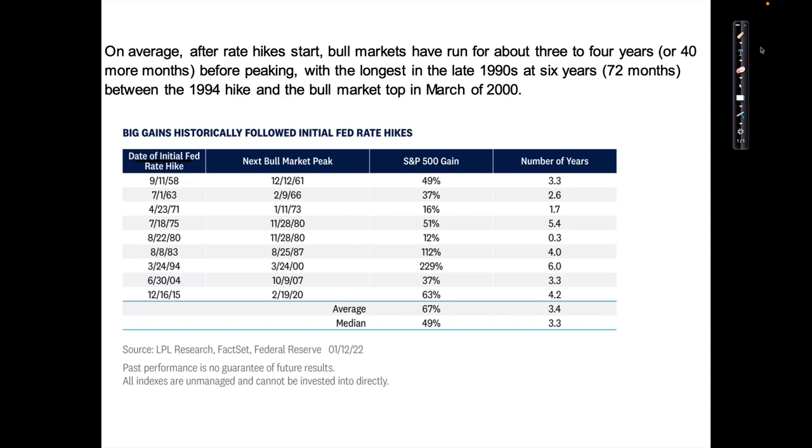If you take a look at this historical table, you can see that historically, from the time the Fed increases interest rates, the date of the first rate hike over here, back in 1958, 1963, 71, 75, 1980, 83, 94, 2004, 2015, right? From the date of them raising interest rates to the peak of the market, which is these dates over here, you can see between those two events, the number of years can be 3 years, 2 years, 1.7, 5.4, and so on and so forth. So if you take an average, that's about 3.4 years. And a median is 3.3 years.